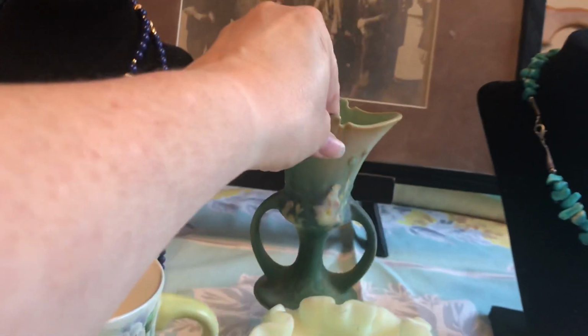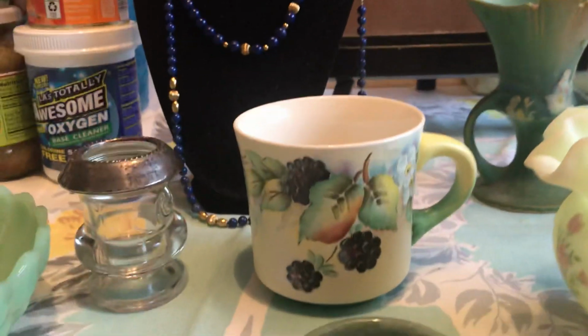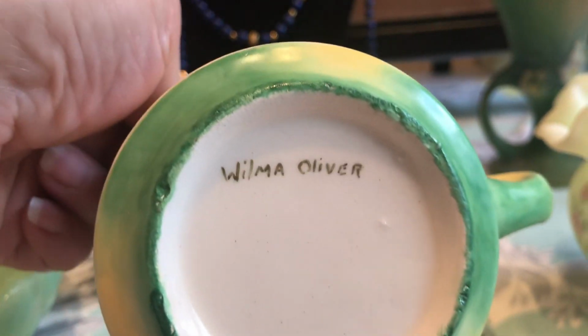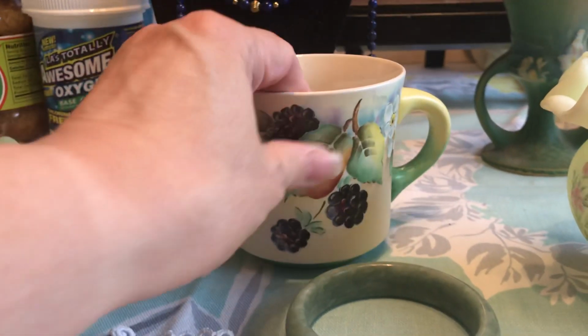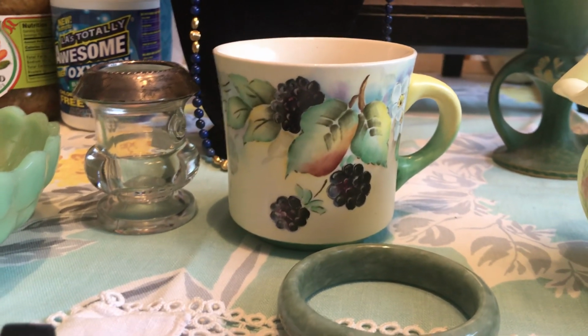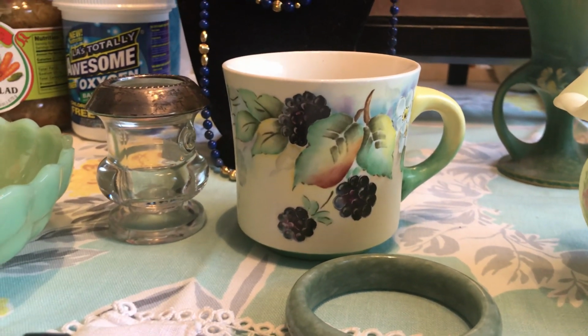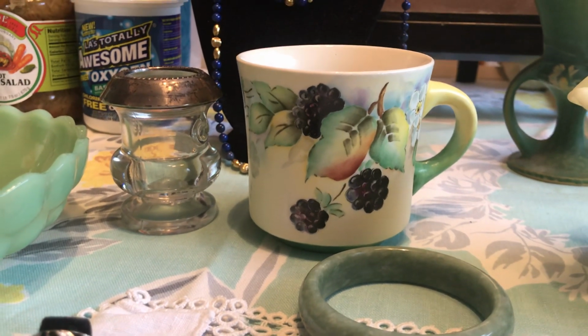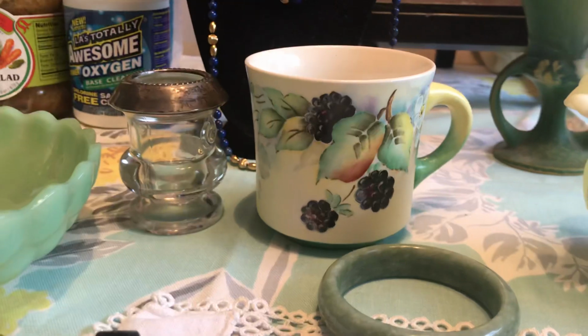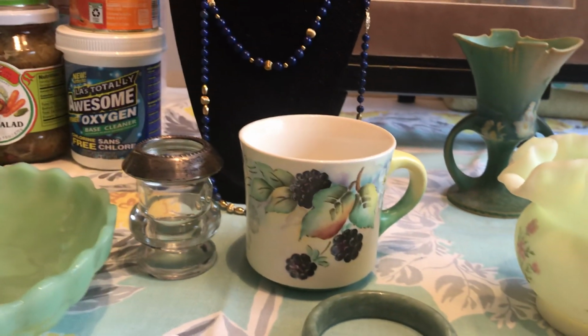Yay! I also got a second item, and I got this new mug. It's got blackberries on it, and thanks to Miss Wilma Oliver, I have something new to drink my tea from. Blackberries, I just love them. It reminds me of growing up on our farm, going out to hunt blackberries and making sure we didn't get bit by a snake, trying to stay away from the chiggers and the ticks and not get too sunburned. It just brings back memories.